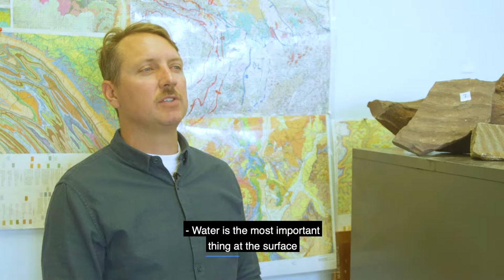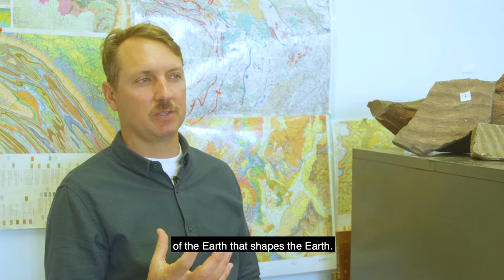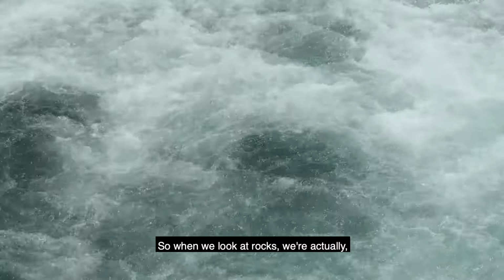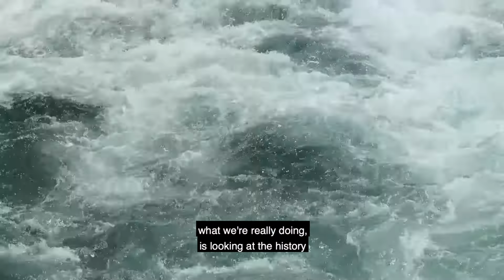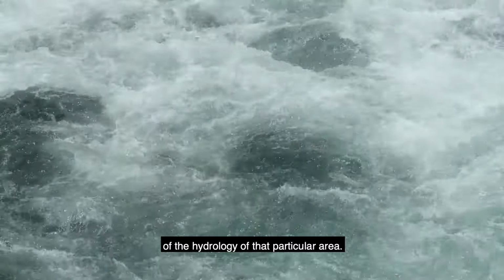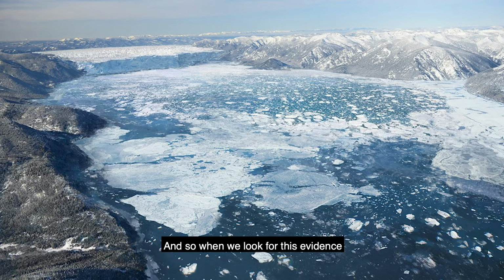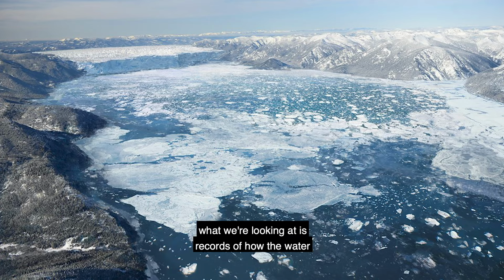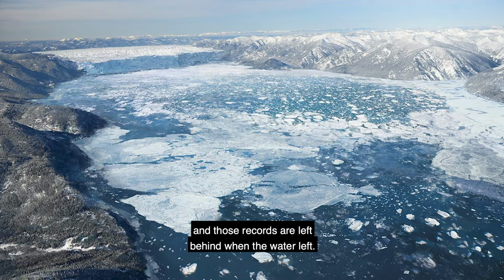Water is the most important thing at the surface of the earth that shapes the earth. So when we look at rocks, what we're really doing is looking at the history of the hydrology of that particular area. And so when we look for this evidence of Glacial Lake Missoula, what we're looking at is records of how the water at that time was shaping the landscape. And those records are left behind when the water left.